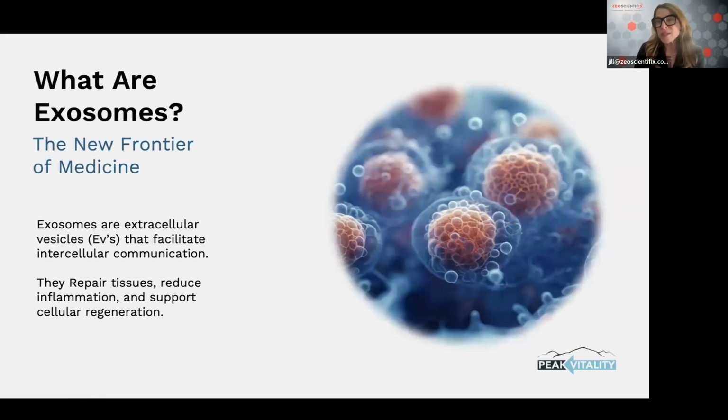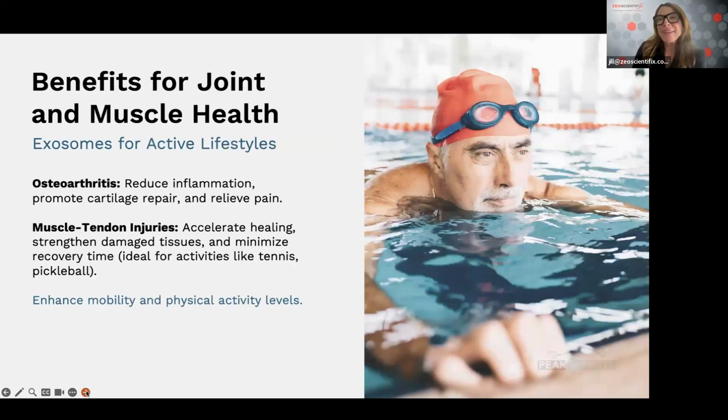Kind of go through exosomes and what you're doing here at Peak Vitality. Yeah, and we talked about this in the last series, what are exosomes? So I'm just going to use this to refresh everybody's memory. But please remember that this is the new frontier in medicine, and not only in medicine, but it leads the field in regenerative medicine, in my opinion. So exosomes are just extracellular vesicles that facilitate intracellular communication. I'll get into a little more detail, but they are very actively produced by healthy cells to specifically help damaged cells. And in doing so, they repair tissues, they reduce inflammation, and they support cellular regeneration. And that is the basis of their success.